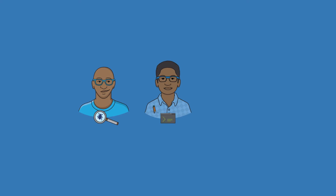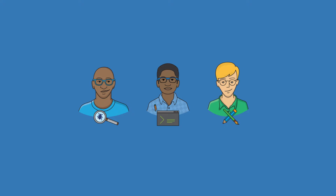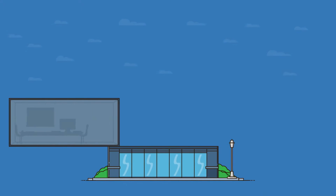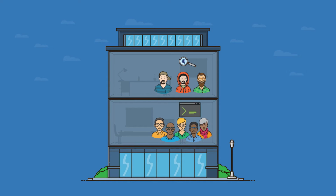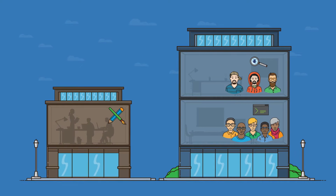In a traditionally managed project, each person has a specific role. The tester tests, the coder codes, the designer designs. And if the project needs more than one person in any of these roles, the project forms specialized teams. We might have a test team on the third floor. Programmers are on the second floor. And the designers, they're not even in the building. They're from an outside agency.